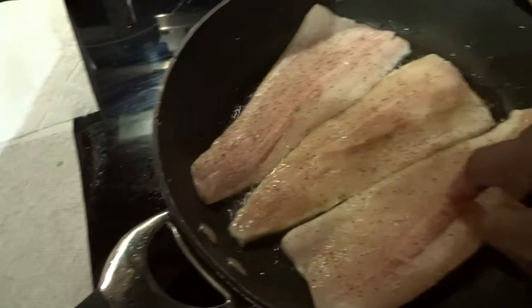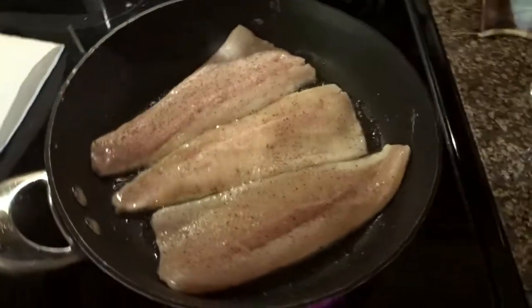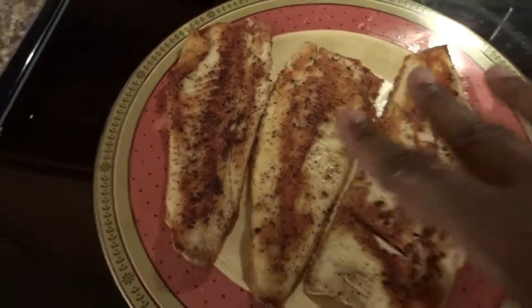So first I'm going to let them cook skin side down for a few minutes, and then I'm going to flip them over. Okay, so I cooked the trout for about 3 minutes on each side because it's very thin.